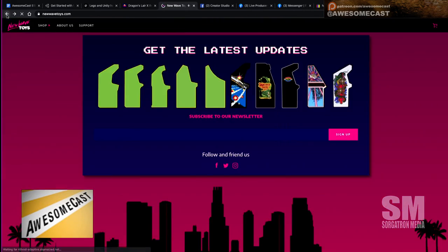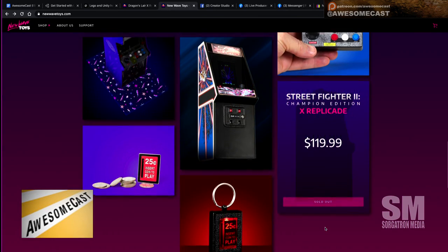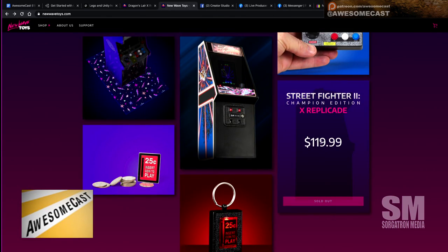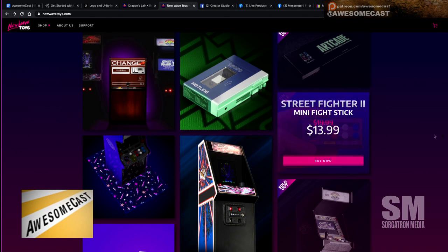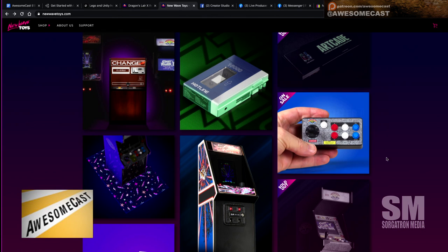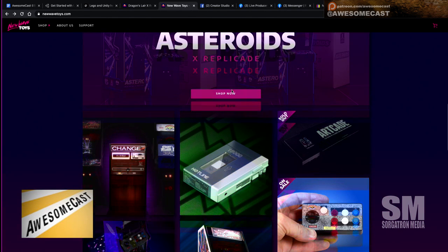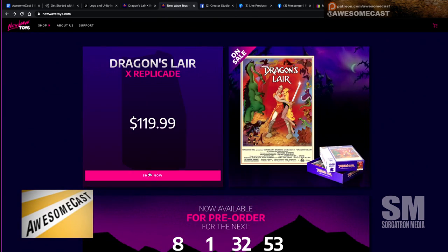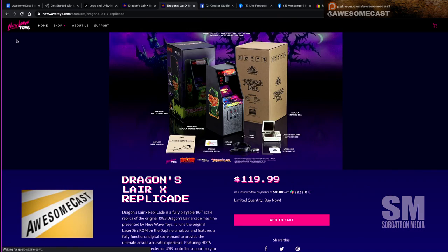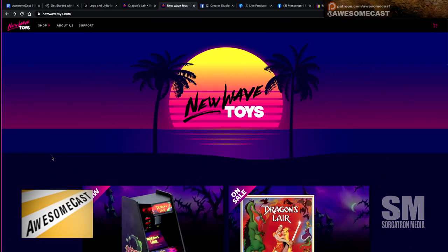But the most impressive one, I thought, and they do have a Street Fighter one, a Street Fighter 2 Championship Edition one. They have a fighter stick for $14, and I believe it's fully functional, like a USB fighter stick with the 6-button controllers. They got a couple other things in there. This might be their newest one. They have a pre-order for, I believe, Asteroids here. That's on its way out.